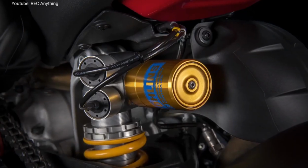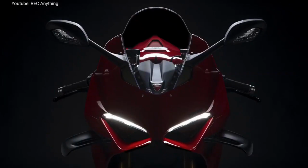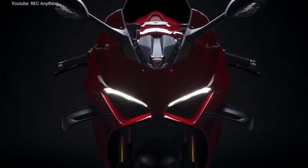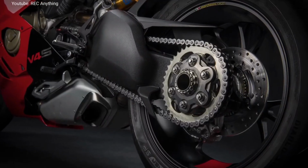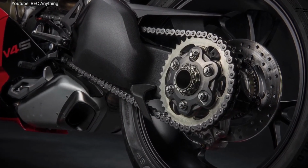The 2022 Ducati Panigale V4 is priced at $23,295 while the Panigale V4S comes in at $29,995. Both models will be available starting in December in the classic Ducati red livery.